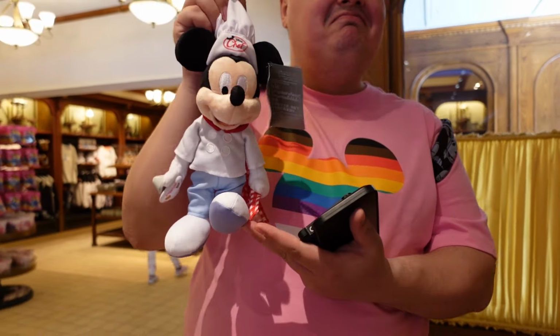In this shop, as well as lots of Ratatouille merch, you also have the Paris-specific merch, because this part of the park is designed to be like Paris. So if you're looking for something that's specifically Paris, definitely come to Chez Marianne.